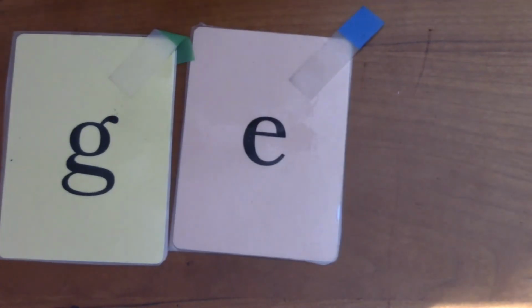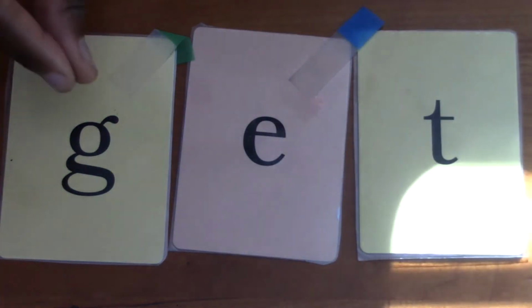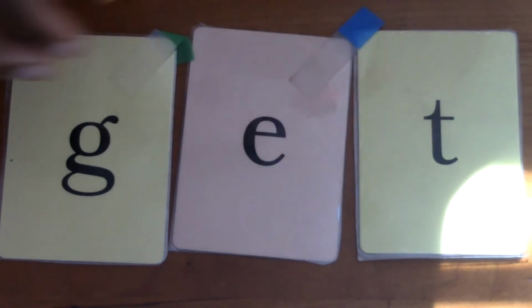The next word I want you to build is the word get. This one's a little bit difficult because a lot of us spell it wrong in the classroom. But listen carefully. I'm going to say it the correct way. Get, like, get your socks on. Are you ready to check it? Get. G, E, T. Get.